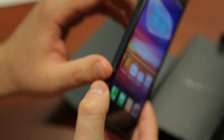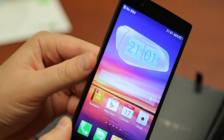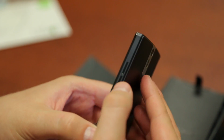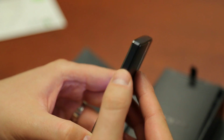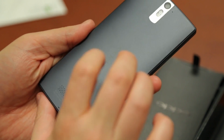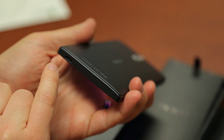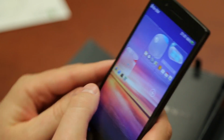On the left-hand side, there's where your SIM card is going to live. It appears to be micro SIM. We've got your power button and lock screen button. We've got a very nicely defined volume up and down there on the right-hand side. On the top, 3.5 millimeter headset jack. The back here feels like it is plastic, but almost has a metal feel to it. And then there is your micro USB charging port and noise canceling microphone.